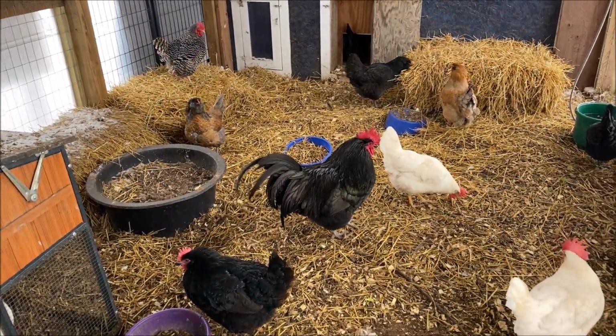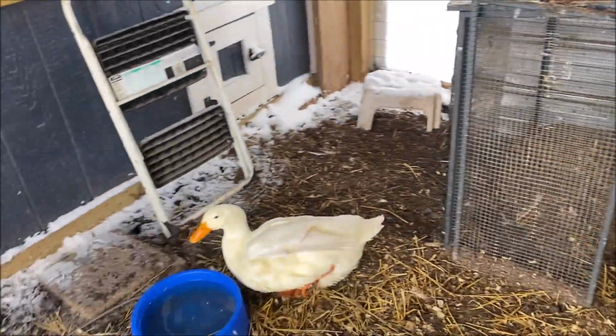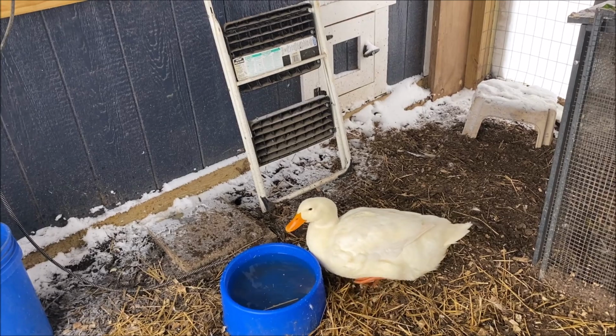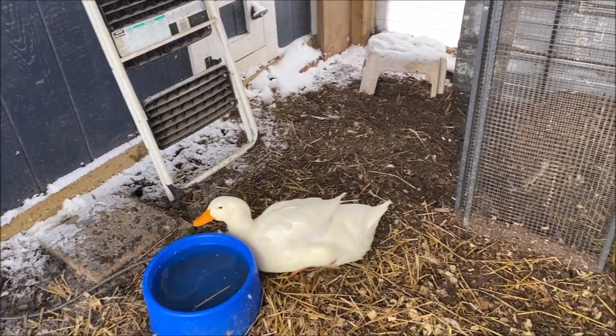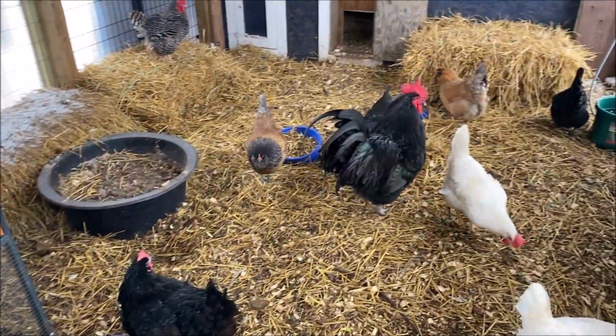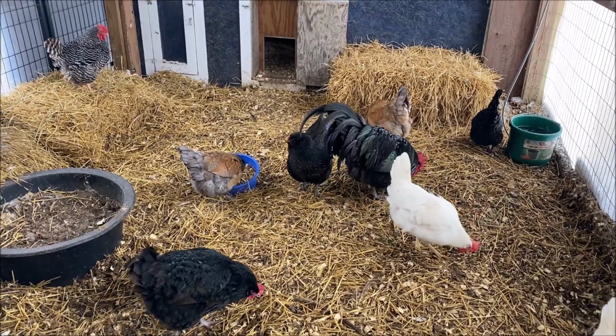So anyway, I have straw. You'll see straw all over in here. The ducks have made such a mess. They seem to just hang around in the water all the time. So I've been using a lot more straw, and I'm just gonna have to deal with it. But since I am using straw, I'll show you what I did in the coop.